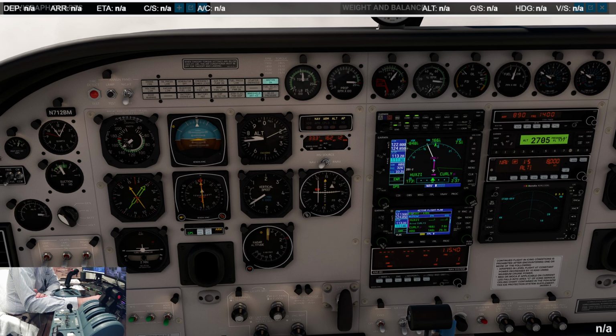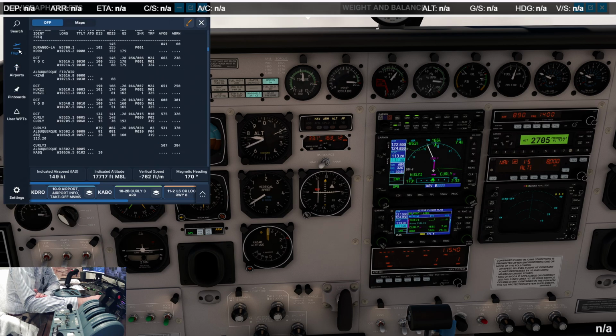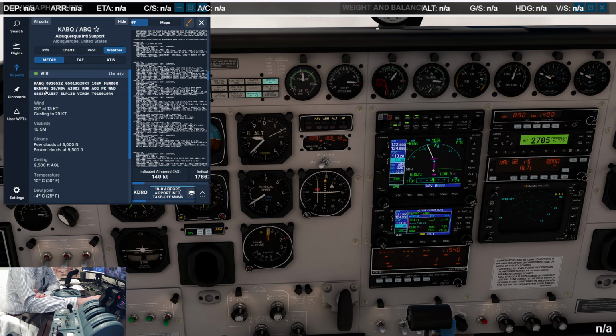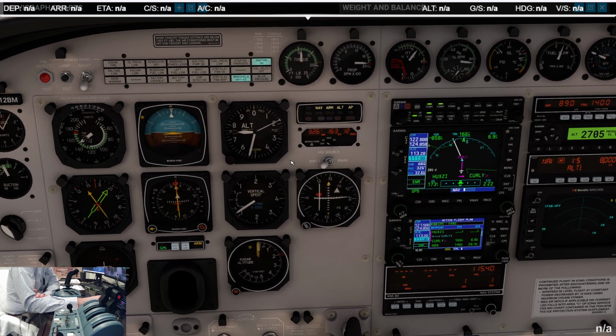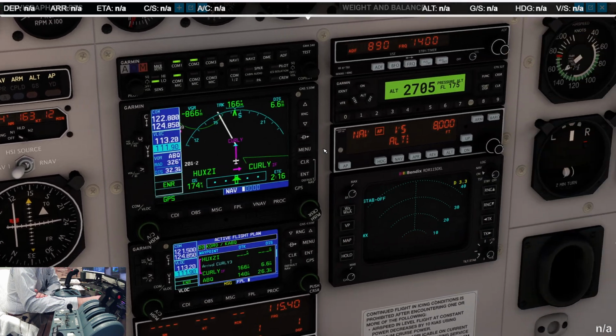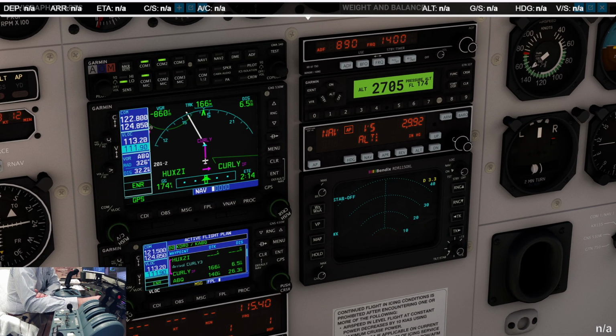Alright, we're now below flight level 180, so now let's go to local pressure, which now is 3003. 3003.